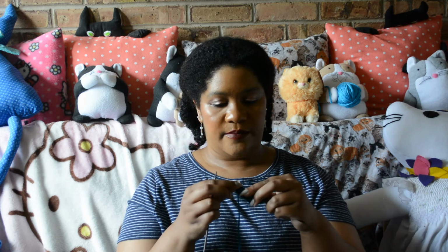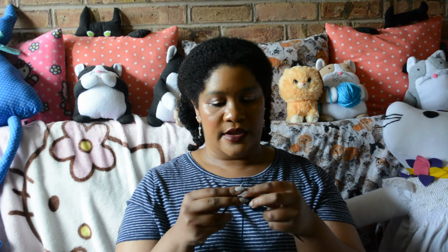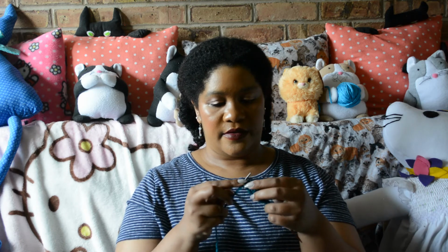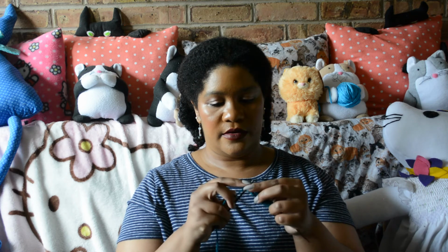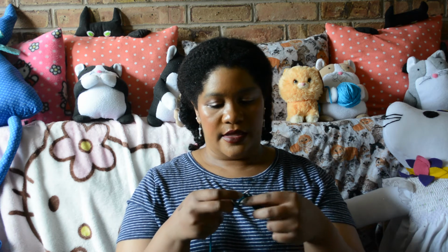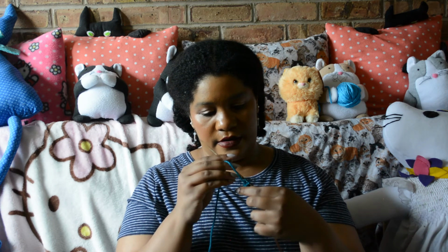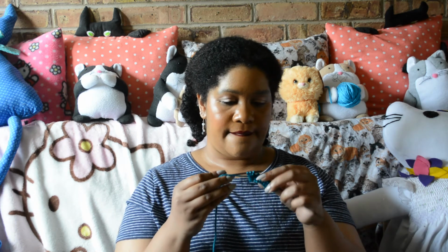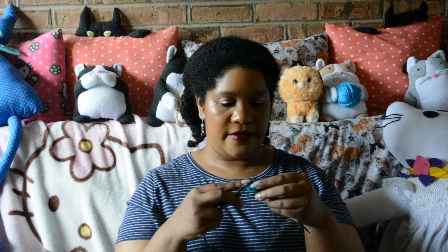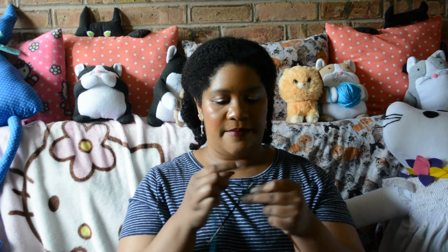And then we're gonna slip, like we do. And then I just did a slip. So then I knit 2. And then I do another knit, because that's a purl. Yes. So then I knit that one, and then I purl my knit.